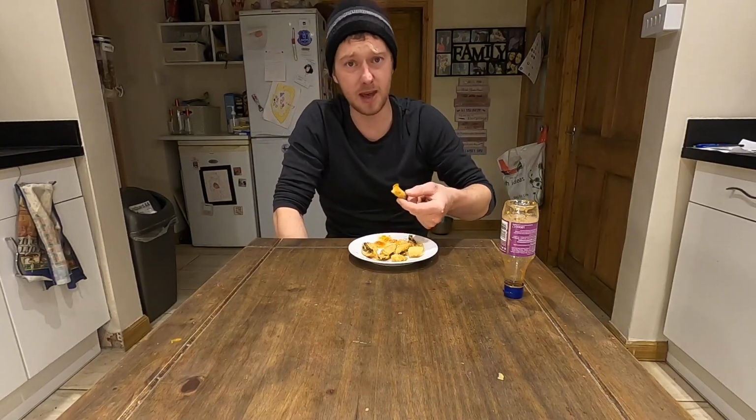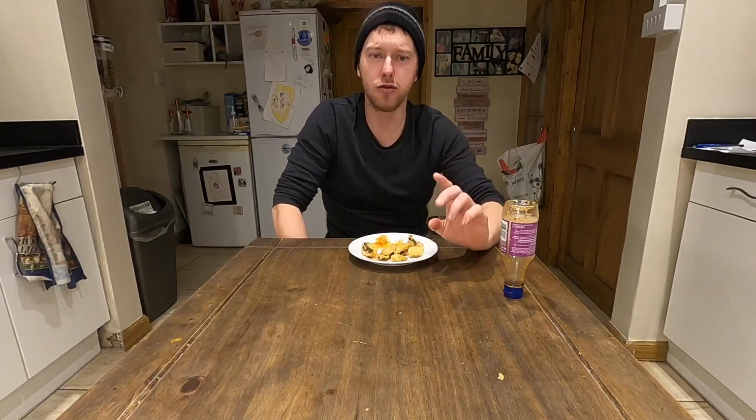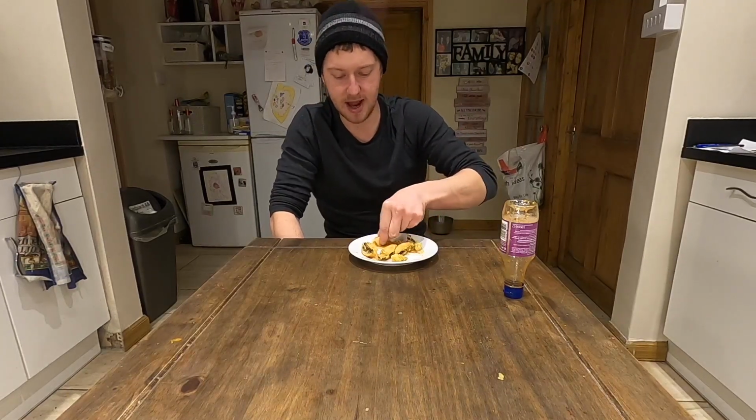Wow. This is up there with the orm burger. This is really surprising. A little bit of crunch. It's a perfect nighttime snack.